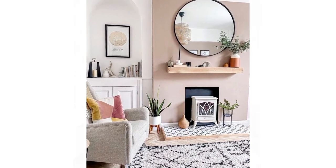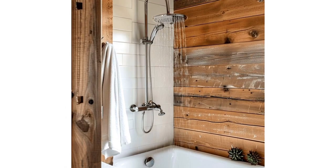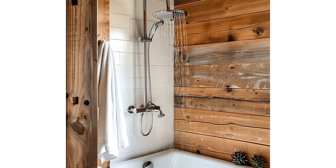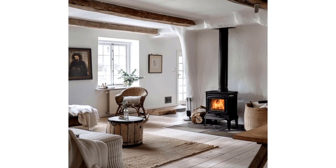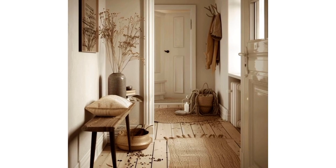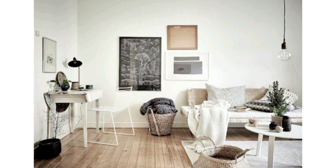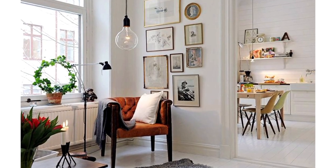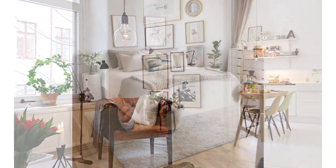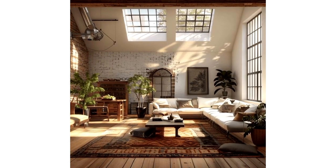To recap, Scandinavian style interior design is all about simplicity, functionality, and beauty. By focusing on a neutral color palette, natural materials, and minimalist furniture, you can create a cozy and stylish home. Whether you're redecorating an entire house or just a single room, these tips and ideas can help you achieve the timeless elegance of Scandi decor.